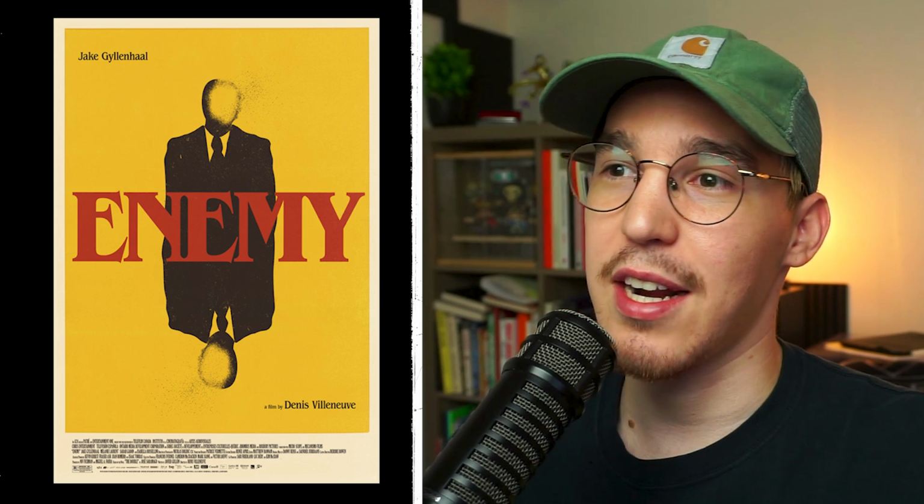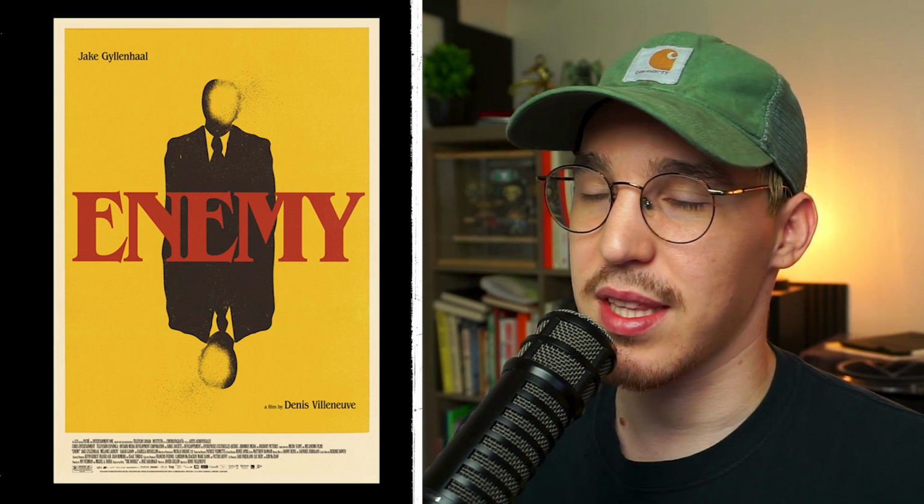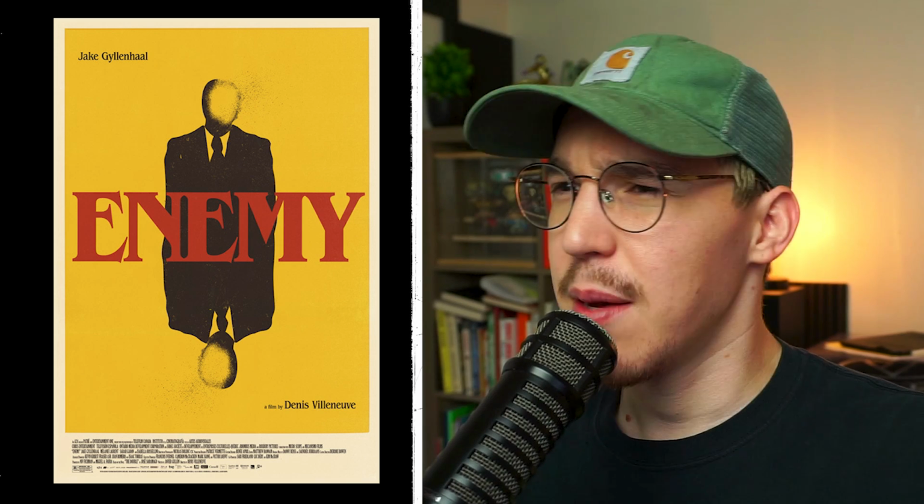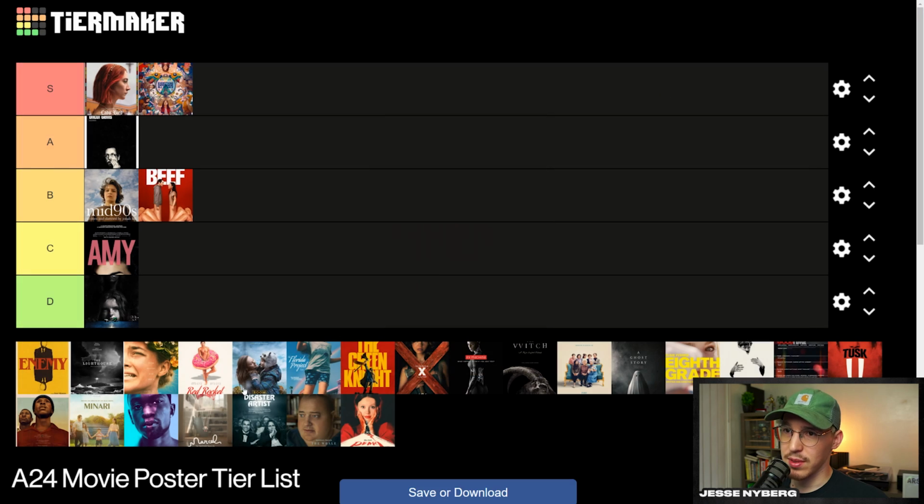This one's cool. It kind of reminds me of Slenderman, but also alluding to those old horror movies or Stephen King novels with the Benguit or whatever it's called, something like that. I don't even know, but that one with the sharp edges that Stephen King and Stranger Things and stuff used. But I like how they kind of rounded it out, softened it a bit. But yeah, super reminiscent of Saul Bass and that screen printing style. I like this one. This one's probably going to be A tier for me.